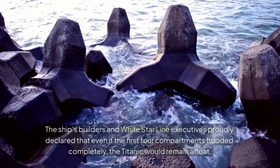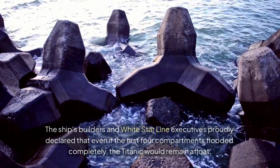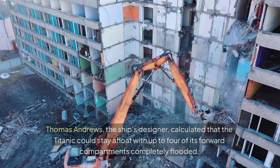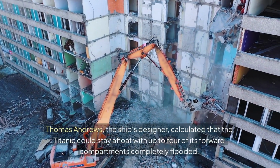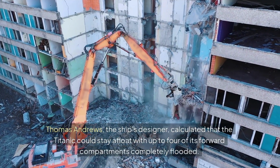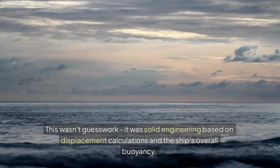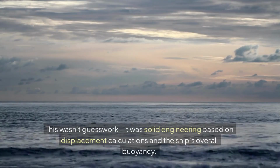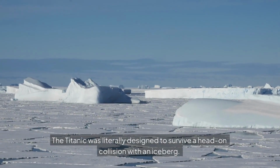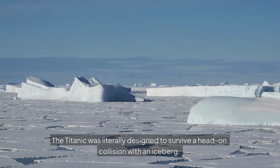The ship's builders and White Star Line executives proudly declared that even if the first 4 compartments flooded completely, the Titanic would remain afloat. Thomas Andrews, the ship's designer, calculated that the Titanic could stay afloat with up to 4 of its forward compartments completely flooded. This wasn't guesswork. It was solid engineering based on displacement calculations and the ship's overall buoyancy. The Titanic was literally designed to survive a head-on collision with an iceberg.